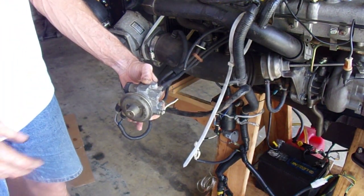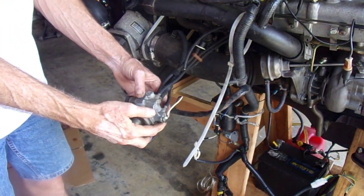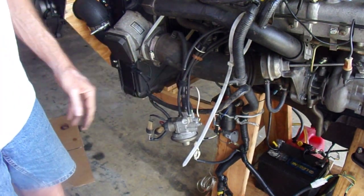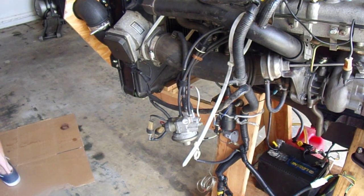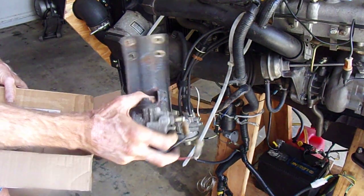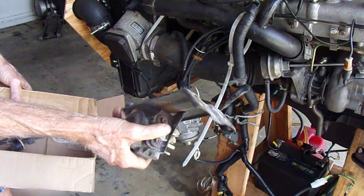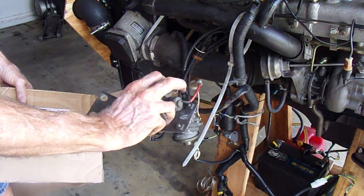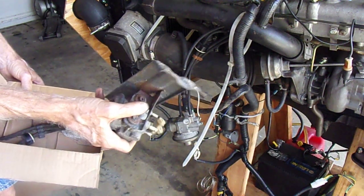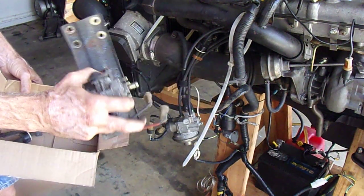Okay? This is the one that I got with the car, and it works fine. I'm going to start it up right now just to confirm that. And then I have this one I bought off of eBay right here. What I like about this, besides the fact that I have a spare part, is it has a bracket. That bracket might come in handy when it comes to installing this. I didn't have the bracket on this one, so I'm glad I got the bracket. If nothing else, I got the bracket. But we're going to try it and see.